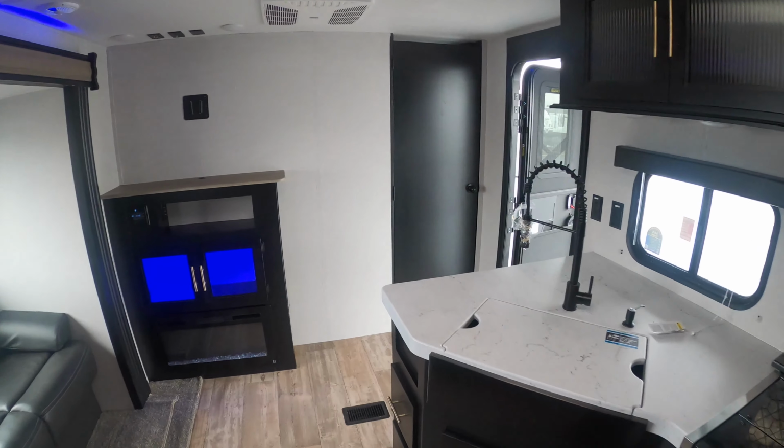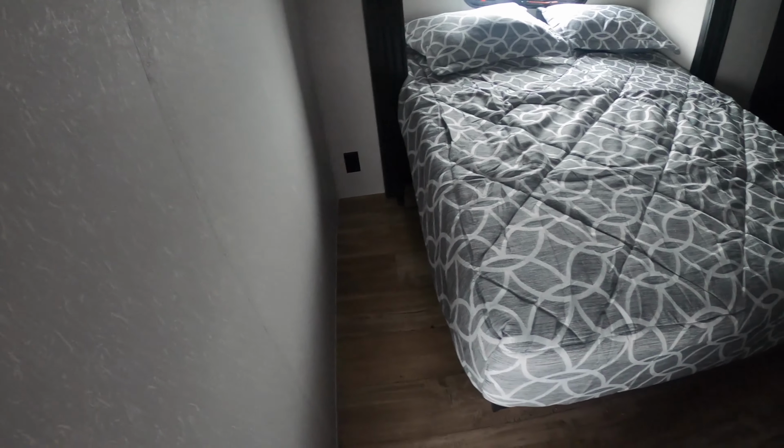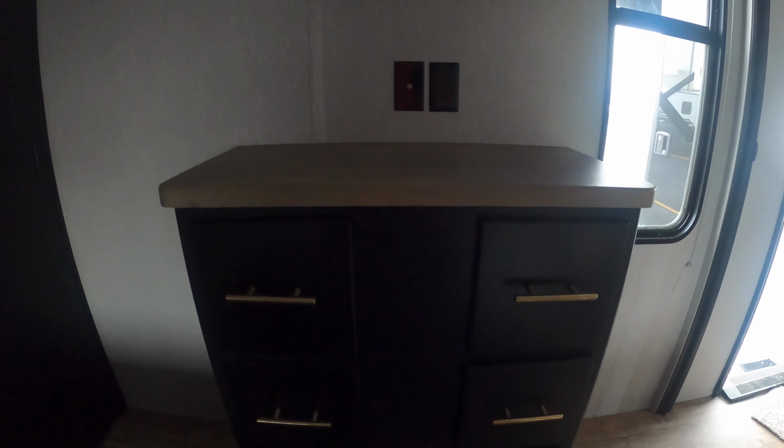Head up front to the bedroom. Now the bedroom in this travel trailer also has a slide out. So nice walk around room, queen bed, tons of storage in here, spot for a TV, overhead cabinets, more drawers here, and a ton of hanging clothes storage.